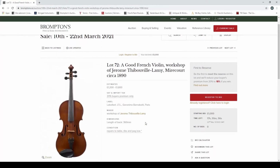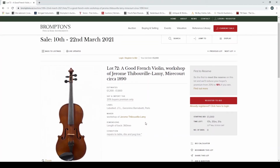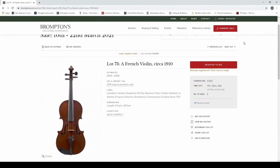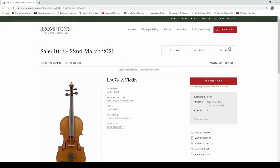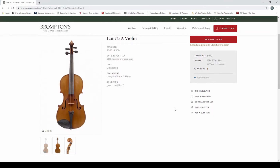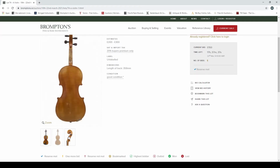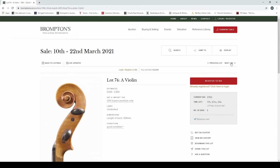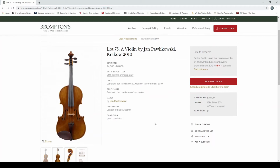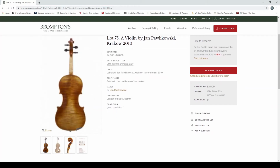Good French violin, workshop of Jérôme Thibouville-Lamy, Mirecourt, 1890. We've seen a lot of these. A French violin, circa 1910. 1 bid. A violin, my favourite. 1 bid. Unlabelled. Good condition. Violin by Jan Pawlikowski, Krakow, 2010. Sold with certificate of the maker.